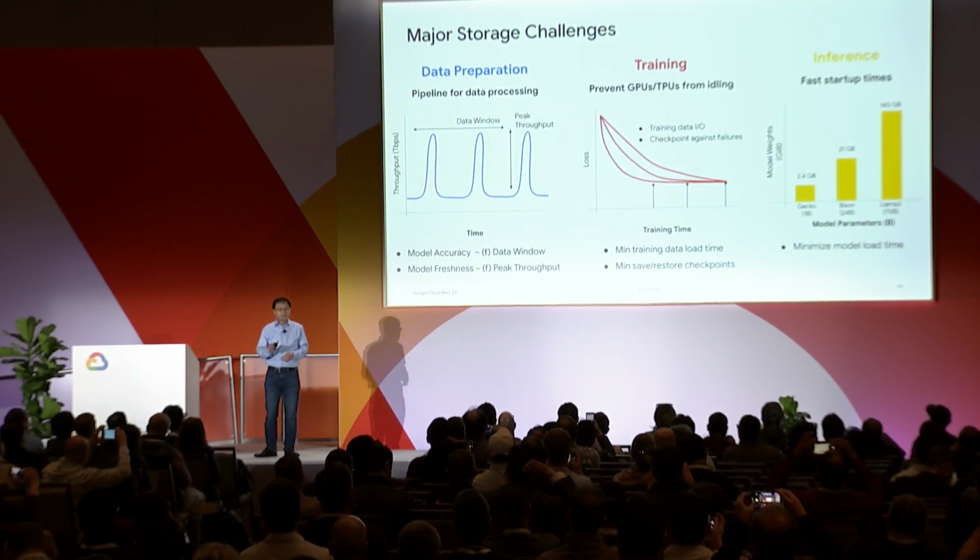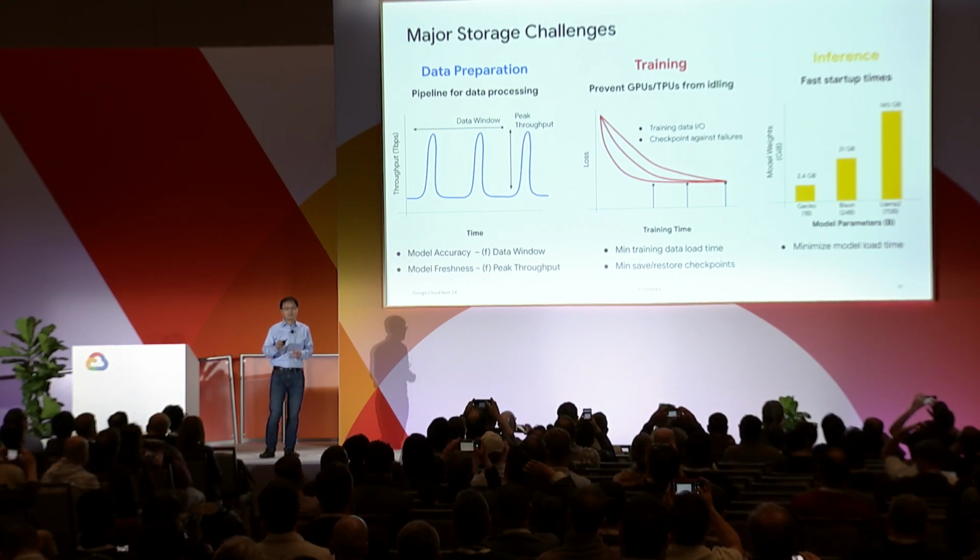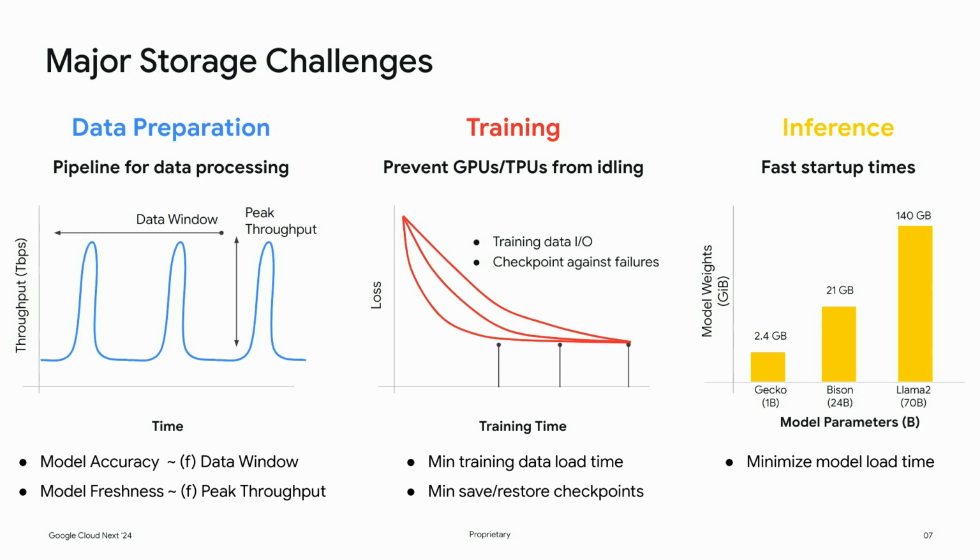There are three major phases of the AI data pipeline, which present some unique challenges for storage infrastructure. The first one is data preparation. This is the pipeline to pre-process the data to make it ready for training. Oftentimes, customers want better model accuracy, which requires them to increase the data window, which often leads to larger data sets and more data storage and consumption. There's also model freshness. In order to get the best model freshness, you want your storage system to provide the best throughput so that you can get to your model quickly.